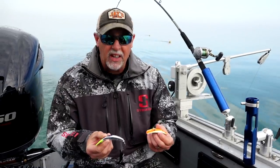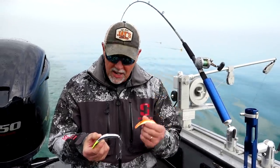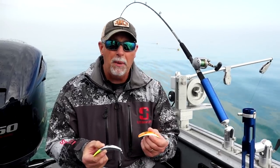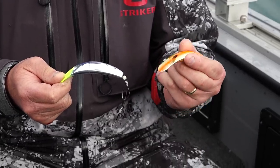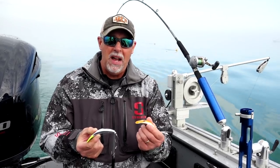Well, we've been having some good success today on spinfish, and currently they come in two sizes. They come in the 3-inch version, and they come in the 4-inch version. There are plans in the works for other sizes, so you'll have to stay tuned on that. But these are two very common sizes. They do a nice job of matching the hatch.